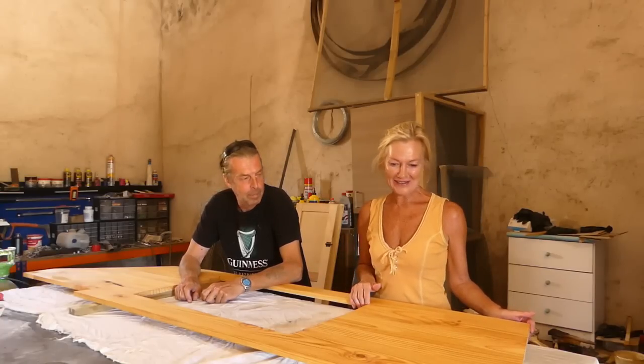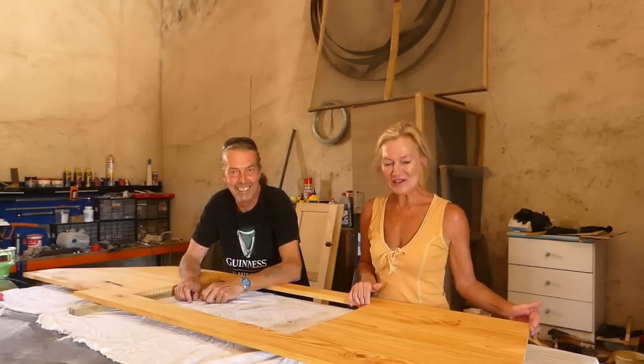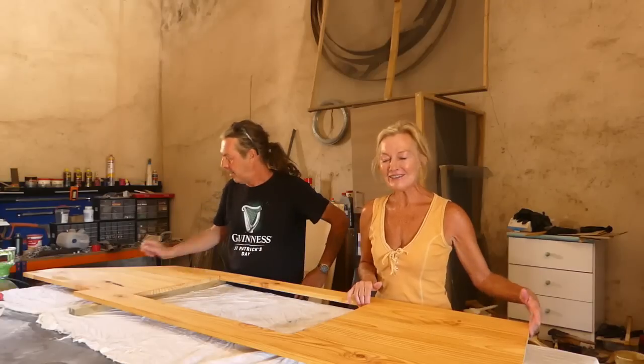Good morning, folks. Morning, everyone. Welcome back to the Finca. We're in the workshop this morning. I'm just inspecting our worktop. Has it passed? It's excellent. It's looking fab for the old corral.